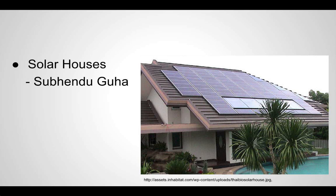Okay. As I was saying, another use of solar energy is in the roofs of houses. They will use these solar cells, they will put it on, as you can see, on the roof of a house, and they will use the energy captured. And this idea was first introduced by Sobhendu Buha. Yes. Next one.